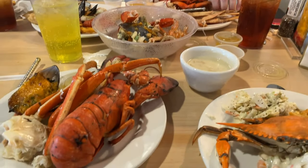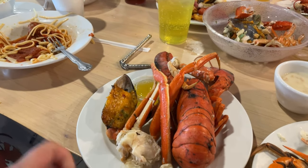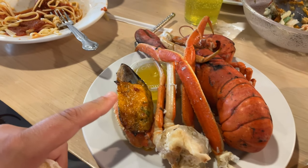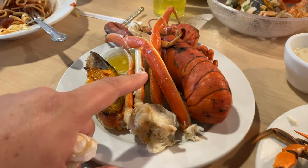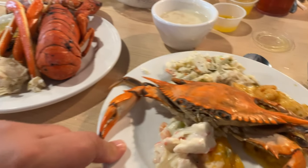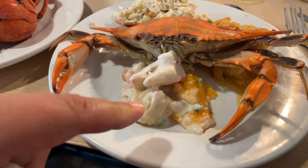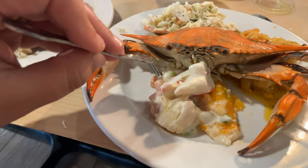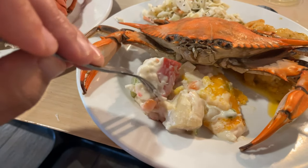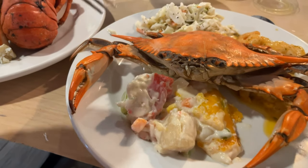And I went up and got lobster number two. And I already know that I really enjoy these mussels. They're Southwest mussels, so they are a little spicy. And then I got some snow crab. And then on top of that, I got some blue crab. That seafood casserole is really delicious. I'm gonna kind of move it around here. There's peas, celery, lots of crab, little cheese, some corn, carrots.